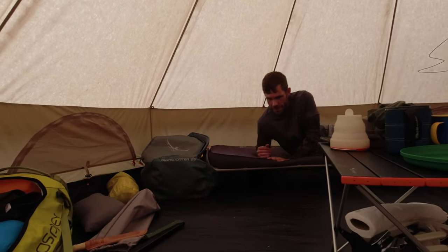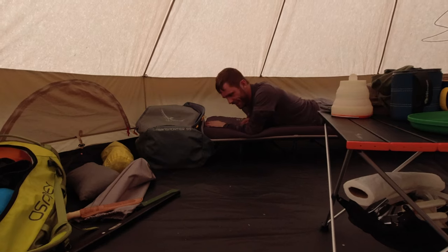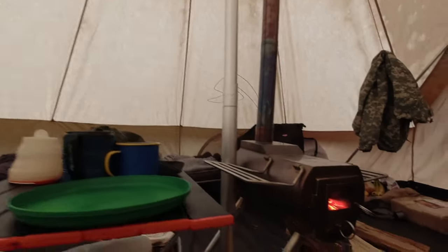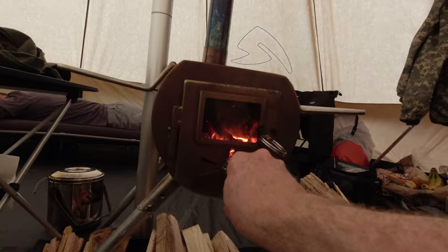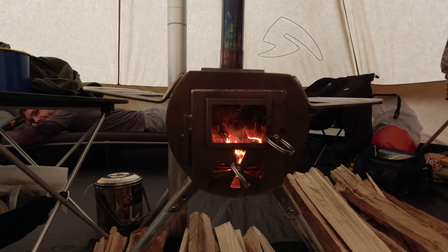We're somewhat set up. Oh, yeah. It's crazy that my camping setup for sleeping is more comfortable than my bed. Oh, it was feeling damp in here. This thing's ripping now. I'll probably open this up a little bit. You know what this reminds me of when I lay on this? It reminds me of laying on a water bed. Yeah, a little bit, huh?